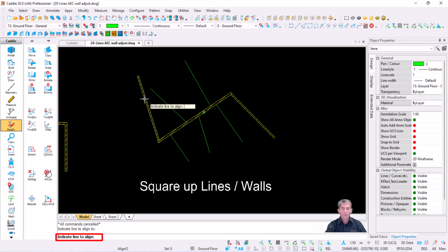Now have a look. If I click on the wall, now you will see that those that are familiar with the drag settings, if you hold down the tab key, I'm not holding down the tab key at the moment.